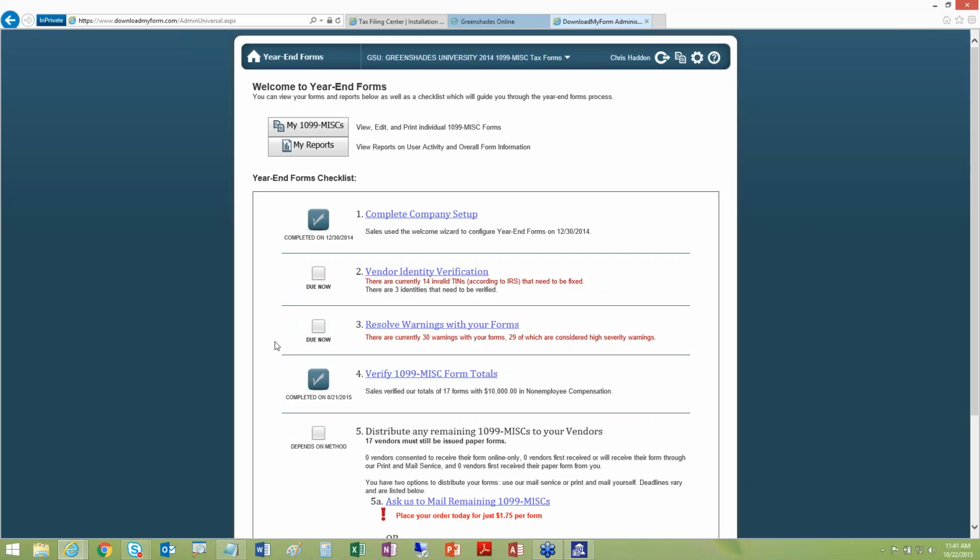In addition to that, though, anyone can optionally file. So even if you're not required to file electronically, any company is allowed to file electronically. You can either go through a registration process with the IRS where you'll get a transmitter control code that you can use to submit the file, or you can skip that registration process and use the Greenshades transmitter control code. That's how the majority of our clients do it. You don't have to have your own code, but you can use your code if you want.